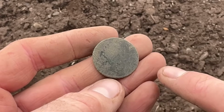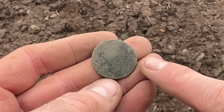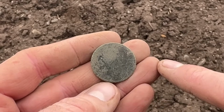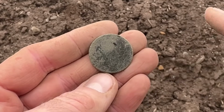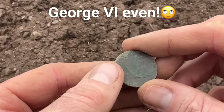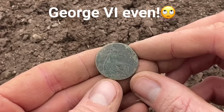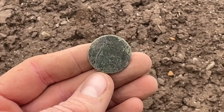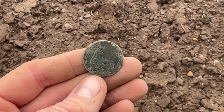Well, it is a coin. I can see the letters IND, Ind, Imp, Emperor or Empress of India. And, well, we don't know. Could be Victoria, could be George V, could be Edward the 7th, or even Edward the 8th. But it's a halfpenny, can't get a date off it either, but it's probably sometime between about 1850 and the 1930s, 1940s. So it's a coin though, and 15 minutes in. Well done, Pete.